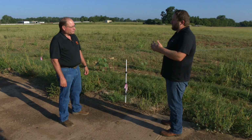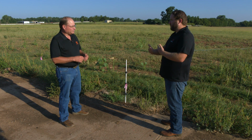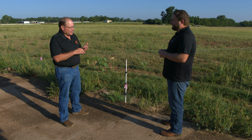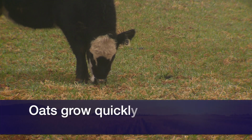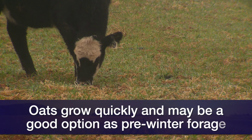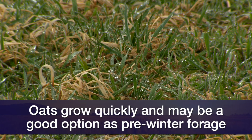What are some other options that producers have, getting closer into the late fall, early winter type situation? As an emergency forage crop, we've had good luck planting oats for some early fall, early winter pasture. It freezes out if it gets really cold into December and January, but it will fill that gap.